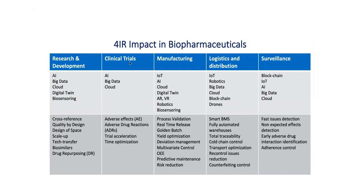Well, clinical trials is maybe the most famous one. There are a lot of articles that you can read in the scientific literature, like for example, how AstraZeneca is using AI and big data in order to cross patients' data to detect adverse effects with a small sample of patients, of volunteers. This is a very good way to detect adverse effects.